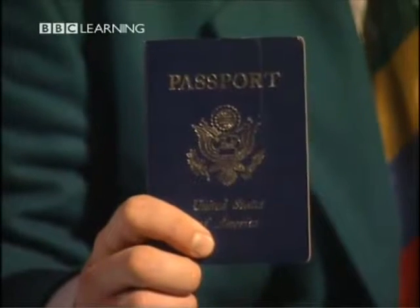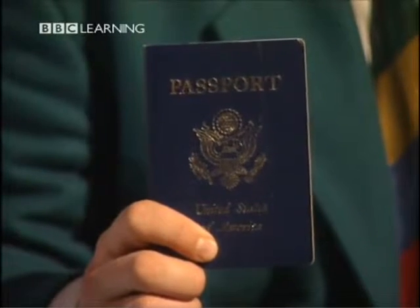Today, arrivals and departures. We're going to talk about travelling from one country to another. Travelling by air. What do you need when you leave your country? What must you have? Well, you probably need one of these. A passport. Or perhaps an identity card. And you need one of these. A ticket.